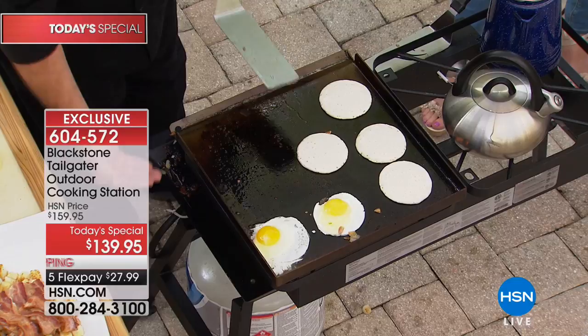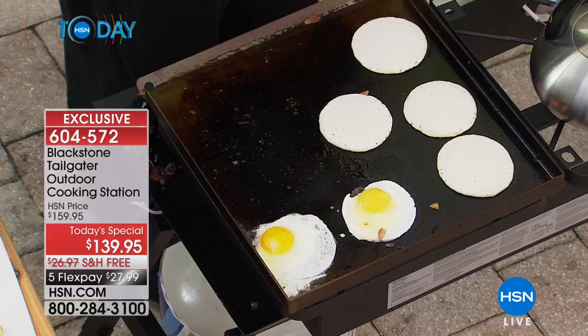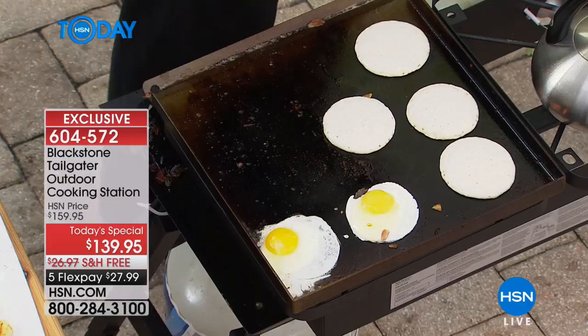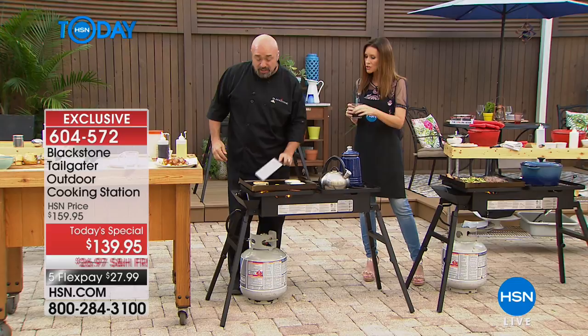Now, let's talk about this surface. When you get this home, you're going to take it out of the box. You can literally have this together in seconds. And you're going to season this grill. That's a light coating of oil, and then let it burn off. Just like your cast iron skillet. Do that three or four times, you'll never have to worry about it again. How great is that? And then you don't have to grease it. You never put butter down or grease or spray or anything ever again.